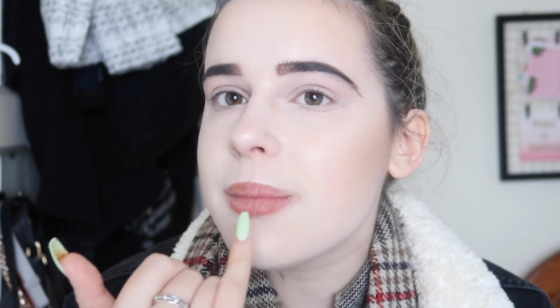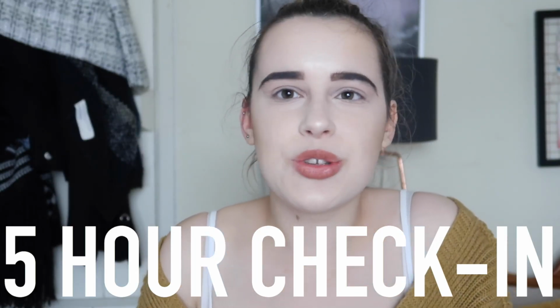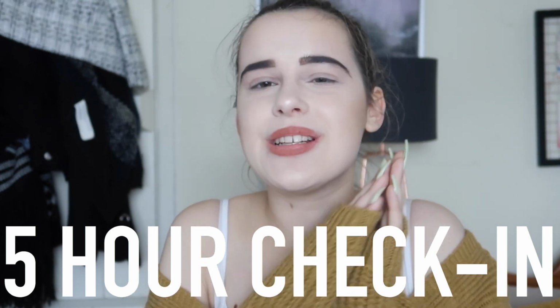That's normally where foundations tend to stick to my dry patches anyway. You can tell that at the tip of my nose as well, it has gone quite drying. Like I did mention, it is a matte foundation, so it doesn't surprise me, but it's just gone very drying very quickly. So we'll see what it's like in another couple of hours, but this is what the foundation's looking like after 3 hours.